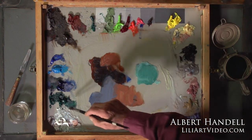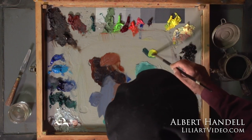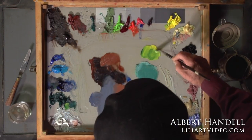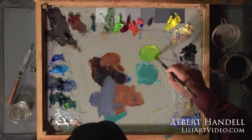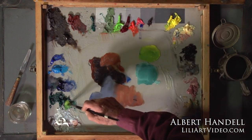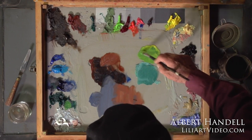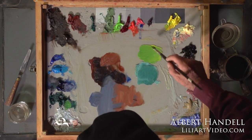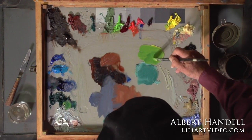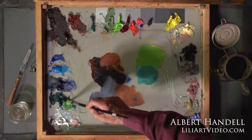Now, viridian and yellow, and there are different yellows, gives me this. So if I wish to work with a limited palette, so to speak, with four or five colors or whatever it is, I would have viridian so I can have an off gray, or I can have a nice warm yellow green.